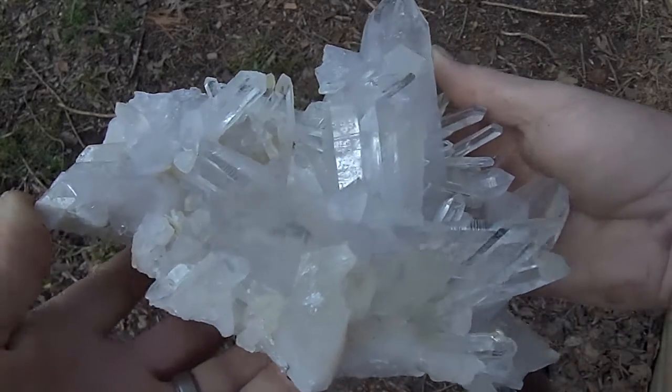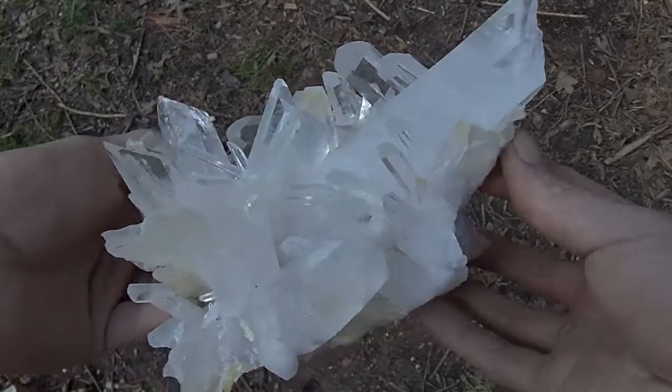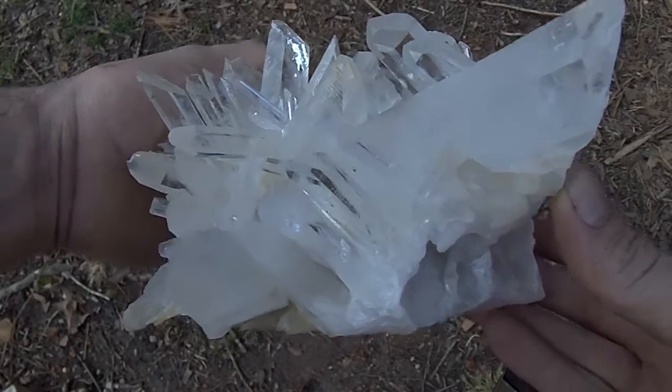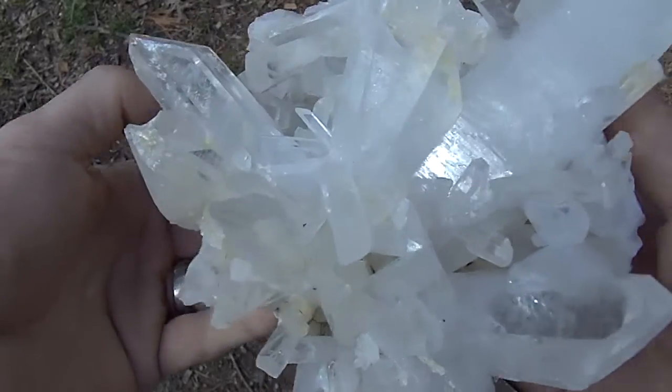Here's a huge optical clear Arkansas Quartz Crystal Golden Healer Cluster with long optical clear points and extremely high shine. Some of the points have a yellow tinge to them. Those are the golden healers, which are very rare. They're no longer being mined.